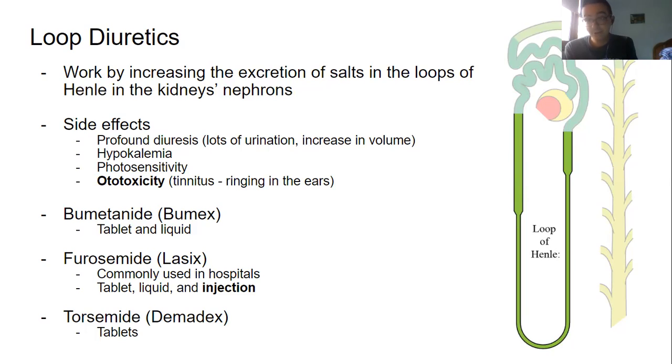Now, they're very, very similar to the thiazide diuretics and indeed all diuretics in terms of side effects, like profound diuresis. Diuresis is just a fancy term for they need to pee a lot. Lots of urination, an increase in the volume of urination. So again, hydration is key with loop diuretics. Hypokalemia, that's low potassium, again, as well as that photosensitivity we talked about. They might burn easier in the sun.